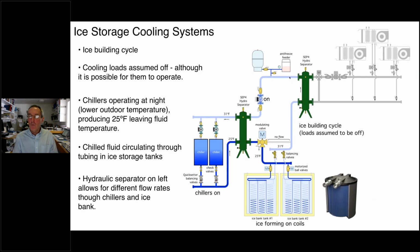Okay. Schematically, one of the ways that you can approach this, here are the chillers. This is shown at the ice building phase. The chillers are operating. They're creating a 25-degree Fahrenheit mixture of propylene glycol and water. It's being circulated through the multiple coils of tubing in the ice bank, coming back up, going through this hydraulic separator. We'll talk about that in a second. And then coming back and simply making another circuit. So I'm showing the air handlers off at this point.